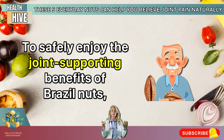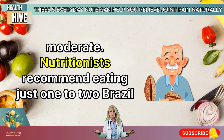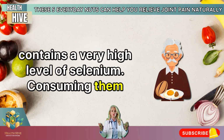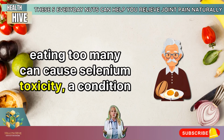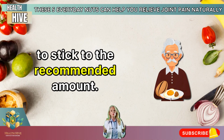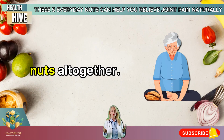To safely enjoy the joint-supporting benefits of Brazil nuts, it's important to keep your intake moderate. Nutritionists recommend eating just 1 to 2 Brazil nuts per day, as each nut contains a very high level of selenium. Consuming them with breakfast or lunch can help your body absorb the nutrients more effectively. However, because Brazil nuts are so rich in selenium, eating too many can cause selenium toxicity, a condition that may lead to fatigue, hair loss, or digestive upset. That's why it's essential to stick to the recommended amount. Additionally, individuals with tree nut allergies should avoid Brazil nuts altogether.